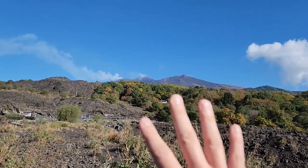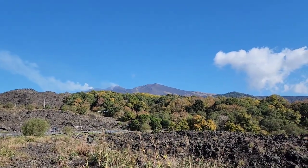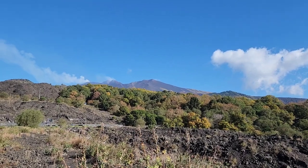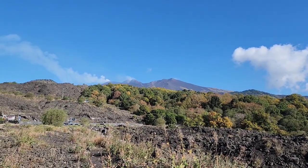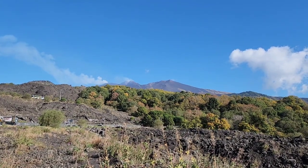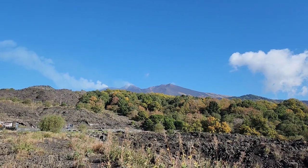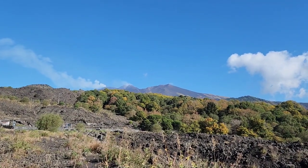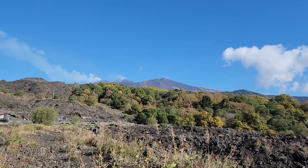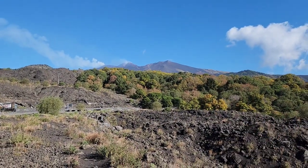Etna has four summit craters, meaning active volcano craters, and it's always smoking. What can I say more? And of course, it has dozens of non-active volcano craters, as well as non-active volcanoes.